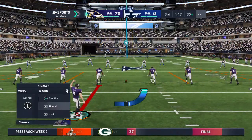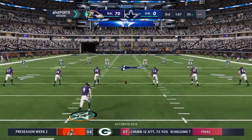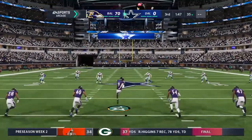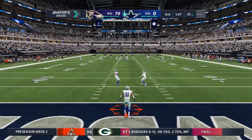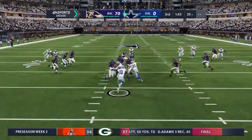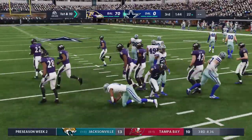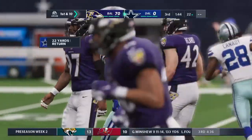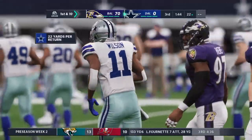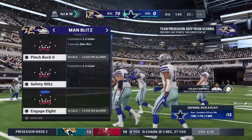Justin Tucker to kick off for Baltimore. Tucker now to kick it away following the touchdown. That'll be taken about a yard deep. And he returns this to the 22. The Cowboys take over 1st and 10 at their own 22-yard line. And now Dallas gets set to take the field.